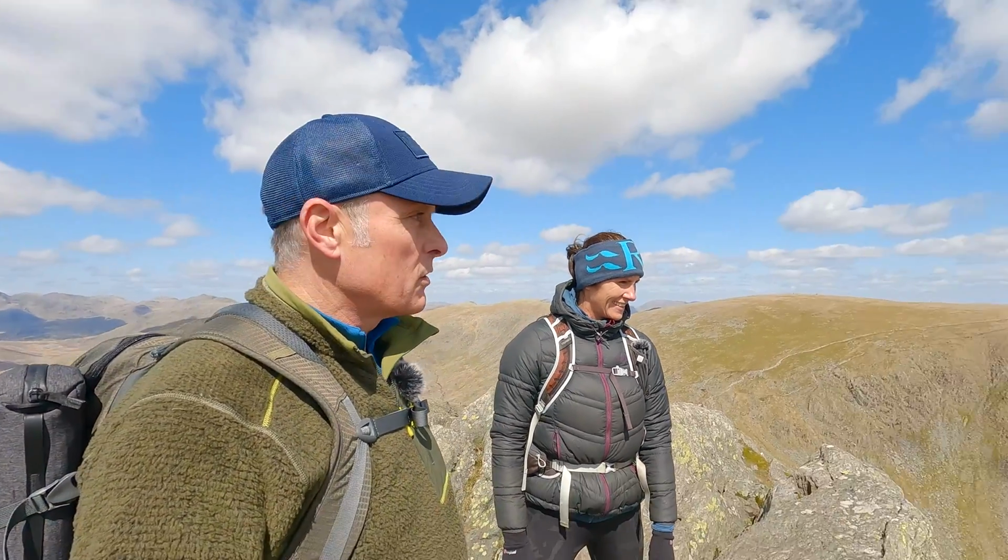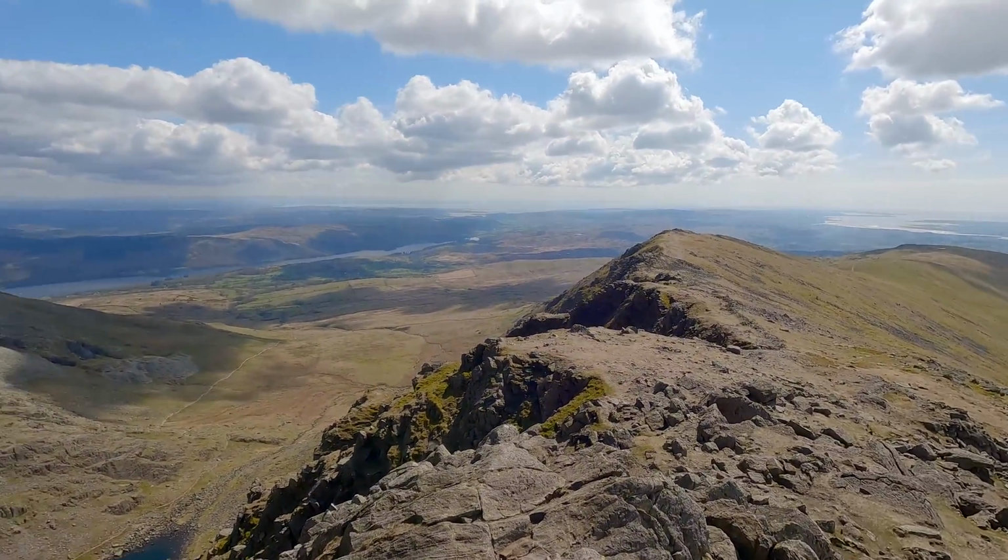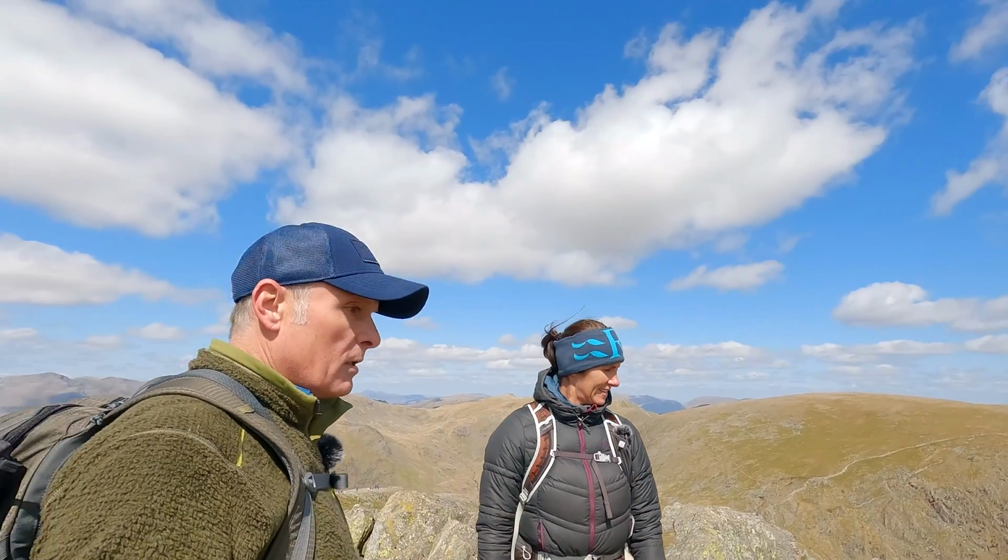So this is us. You've got Walna Scar, Coniston over there, Pike down there and Brown Pike, I think is it called? So that's what we've got to go and do now, but this is just a fabulous summit, so loving this one. So, all good. Right, we'll catch up at the next port of call. See you in a bit.